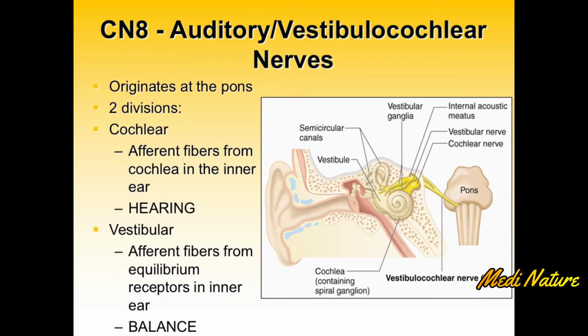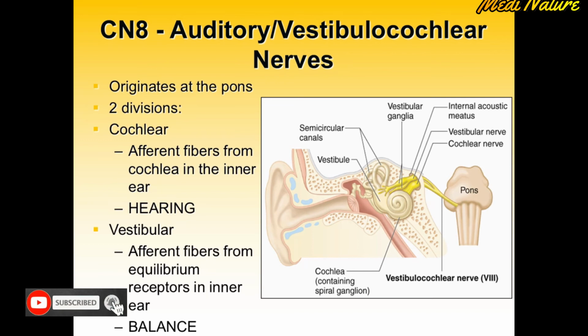The eighth cranial nerve is called auditory nerve or vestibular cochlear nerve. It is mainly important for the hearing and also for the maintenance of balance in the body. It originates from the pons and divides into two parts called cochlear and vestibular. The fibers from cochlea in the inner ear form the cochlear part of this nerve. It is important for the hearing. And the fibers from equilibrium receptors located in the inner ear form the vestibular part of this nerve. It is important for the maintenance of balance of the body.